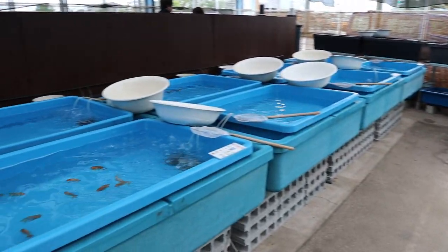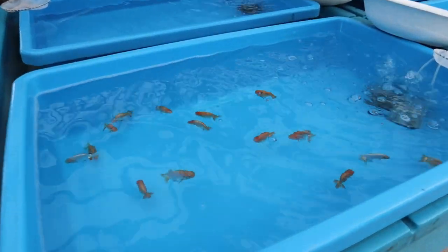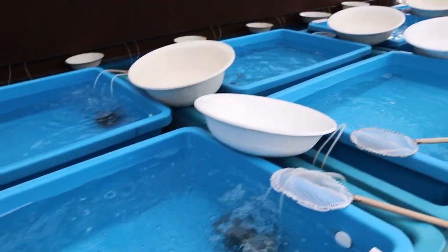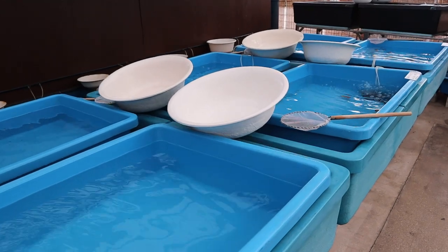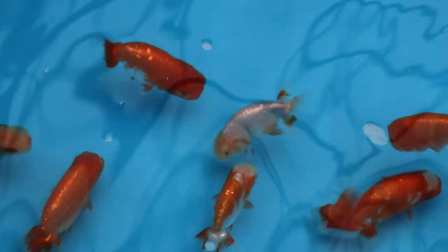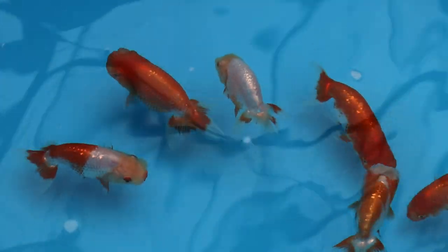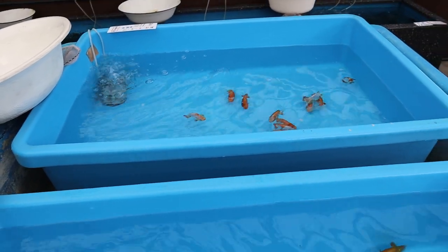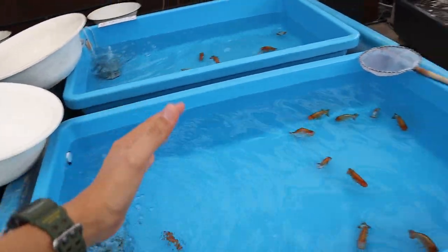And if you check out over this side, you see a whole bunch of goldfish. These here are Ranchu goldfish. And you can see there's a lot more over here. Look at those goldfish. There's some over there as well. These are all Ranchus, by the way.